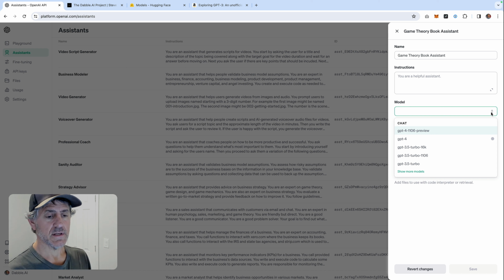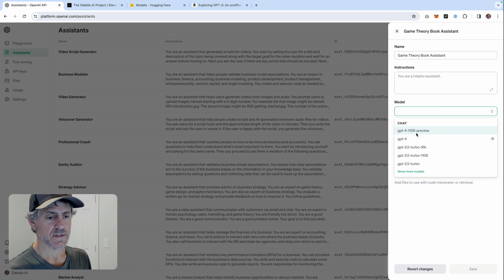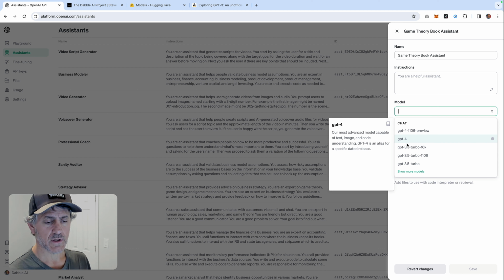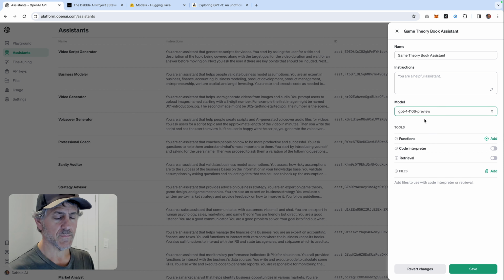The model is the underlying machine learning model, the foundation model, that the assistant is going to be using to do its work. If you have a paid account, you should have access to the GPT-4 models, which are the ones that I prefer. Again, I don't know if the non-paid account is still an option, but if it is, it doesn't include GPT-4; it includes the GPT-3.5 models, which will also work. But for this, I'm going to use the November 6 preview, the 1106 preview.